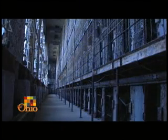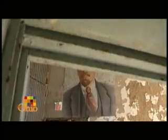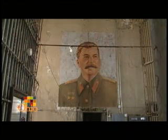The reformatory has a certain star quality. We have had 4 major motion pictures filmed here over the course of the years. Of course, our big claim to fame, The Shawshank Redemption, was filmed here in 1993. And then in 1997, Air Force One was filmed here. This was the Russian prison in Air Force One.